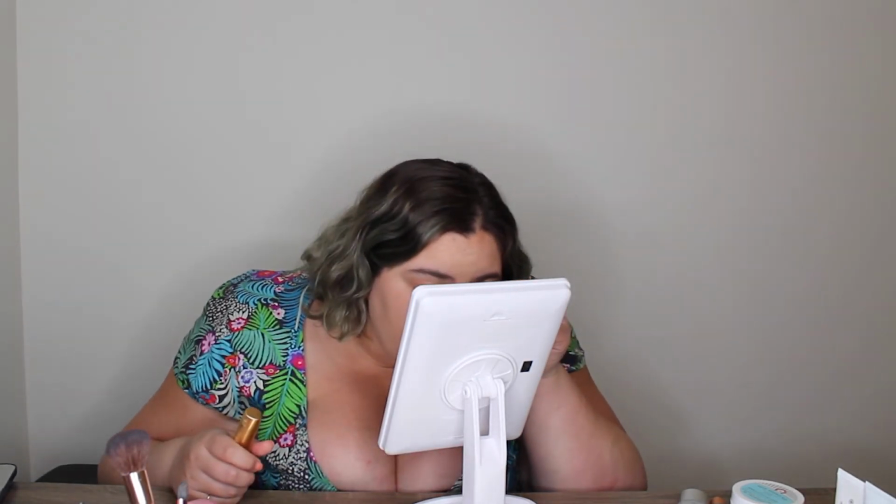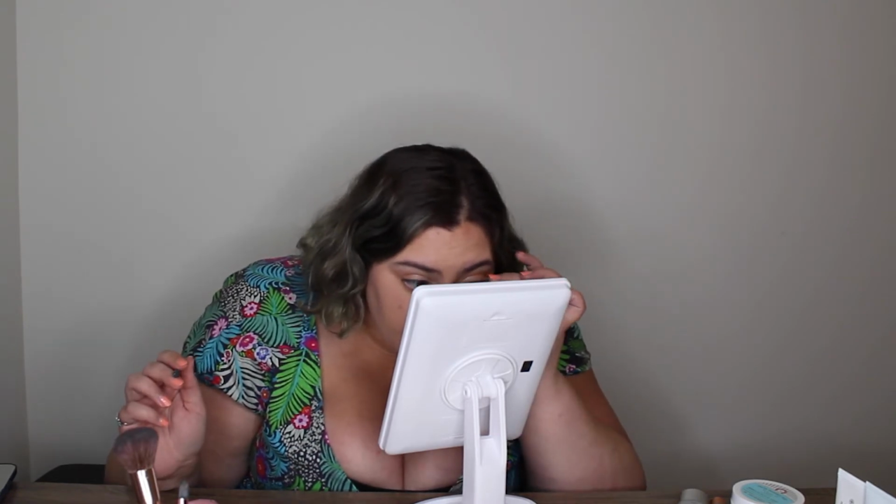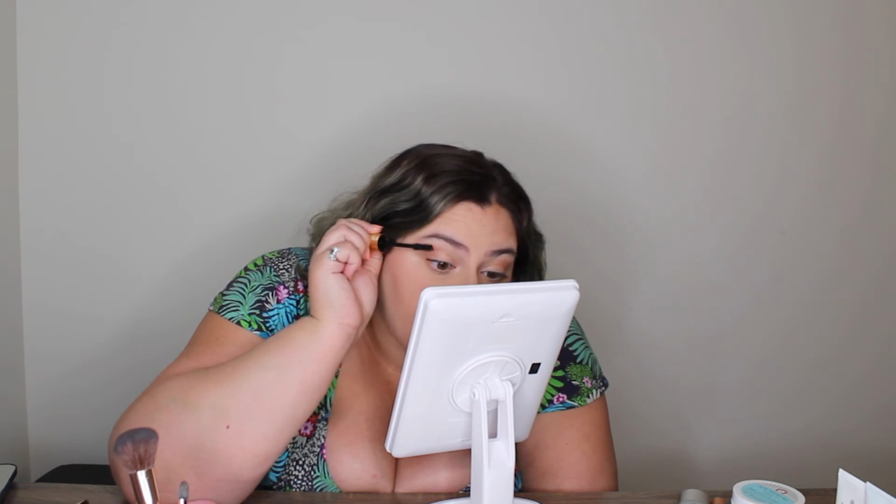You have to apply it very sparingly though in that first coat, because otherwise it will clump, which is a little annoying. So you have to be careful with how much you apply for sure on your first coat. We're going to go back in with it on the other side, see if we can build up the drama a bit more.